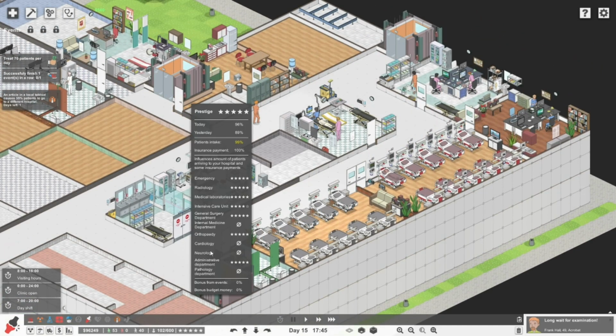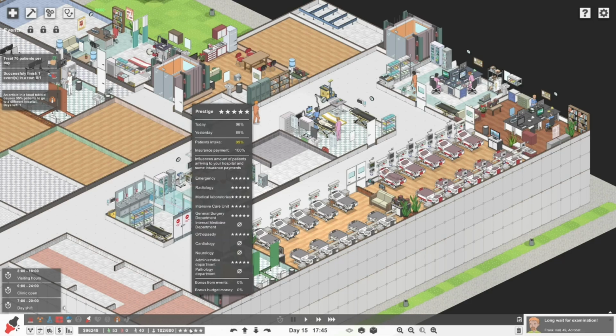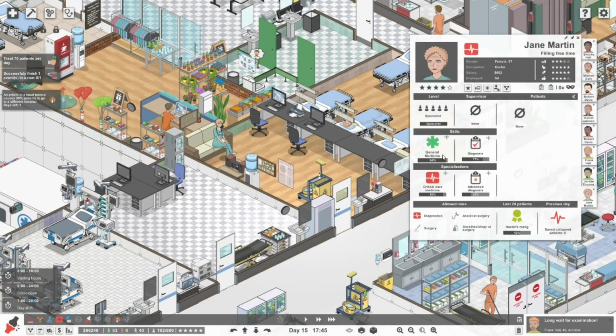That would make me feel so comfortable. How's our prestige doing today? See, now our prestige is up at like 96%, which is good. Intensive care unit has a bit of a problem. Let's have a look, see if we can do something for it. What is wrong at intensive care? You're not happy because unattended. Oh, okay. So we just need to put someone in charge.